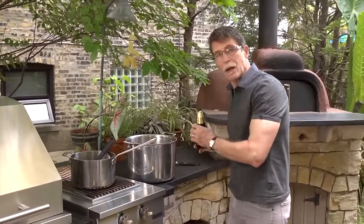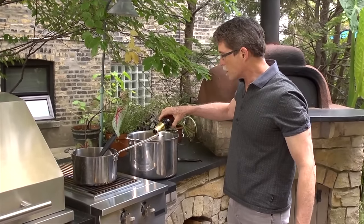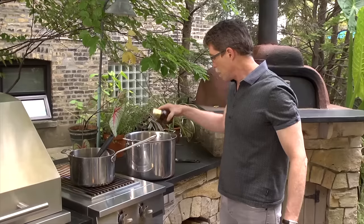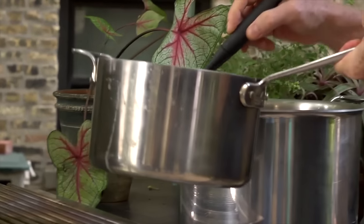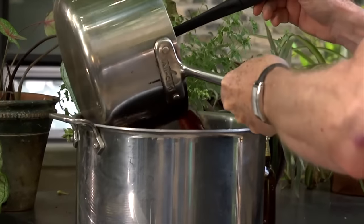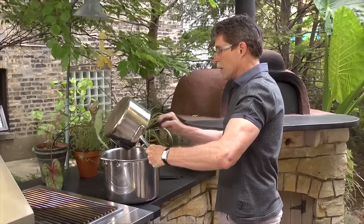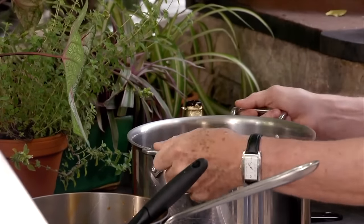Now the remainder of our liquid for this brine is 2.5 quarts of water and 1 bottle of dark beer. Our cooled flavorings here, the salt, the sugar, the garlic, and the chili, are gonna go into the brine container here, and I'm using a 12-quart stock pot because I can fit 2 chickens right in.